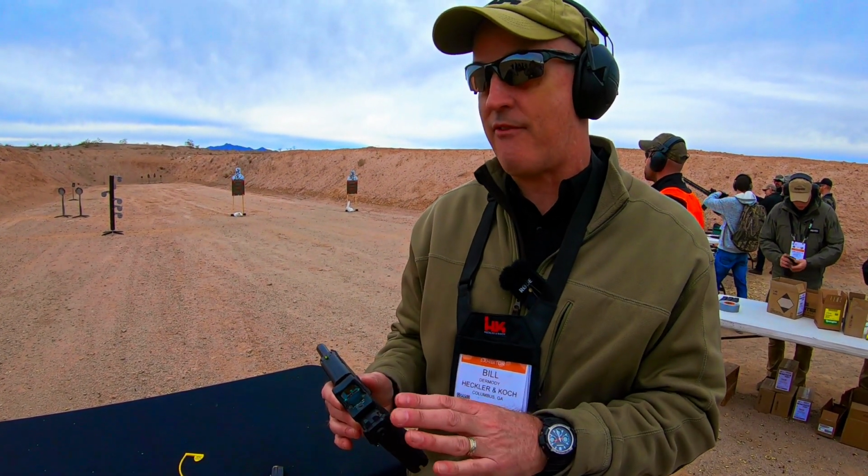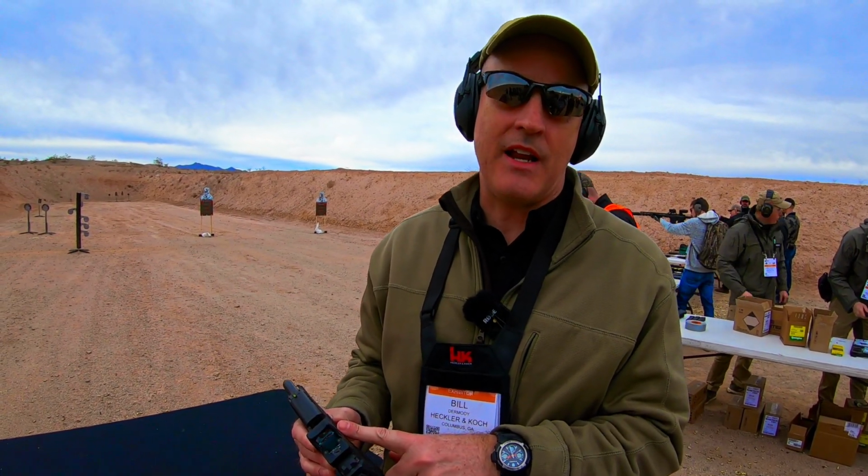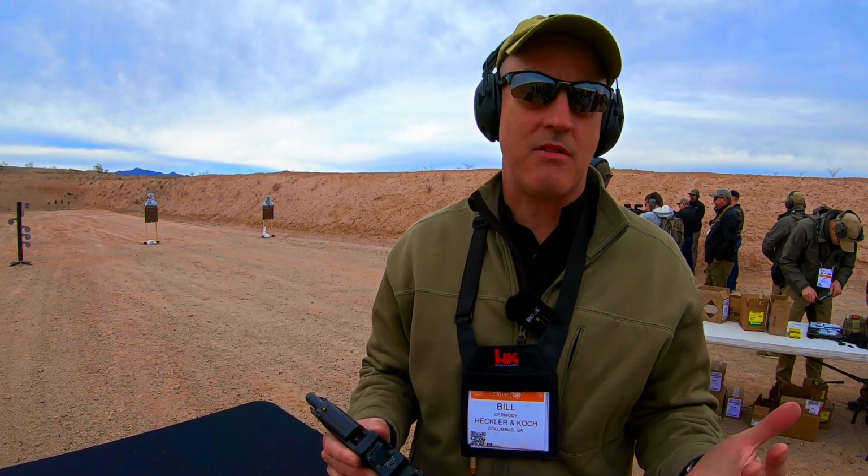And if you want to move on even further, all VP9s in 2020 will be optic ready guns. So this isn't a special optics ready model. It's just all VP9s are optic ready.